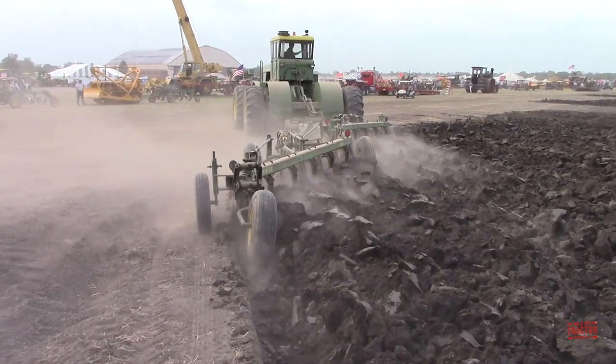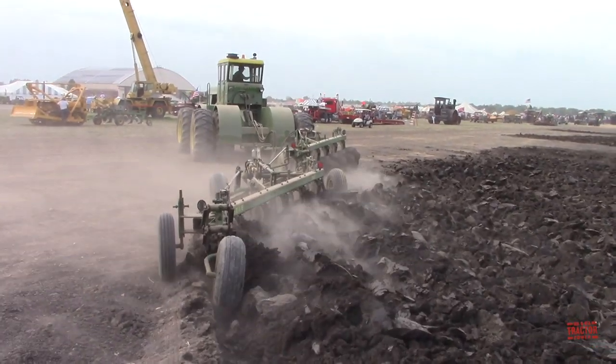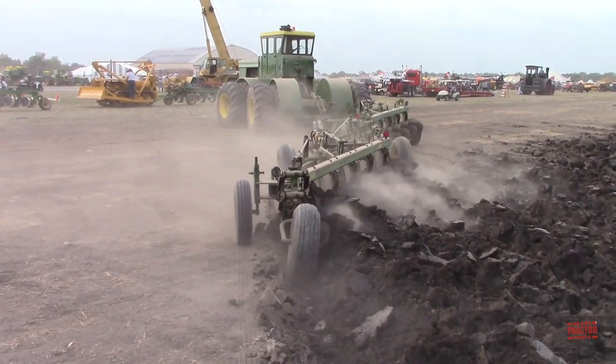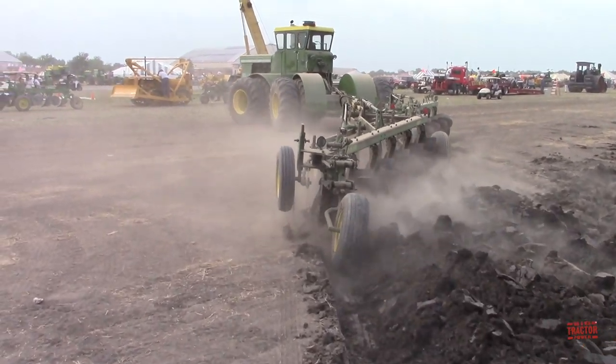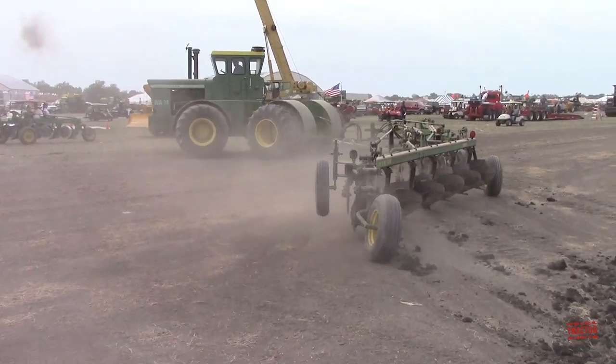I hope that you've enjoyed hearing and seeing this John Deere WA-14 tractor plowing. It's definitely a tractor that most people have never had the opportunity to see working in the field. Even when it was brand new 50 years ago, with only 23 built, it was not a common machine to come across.